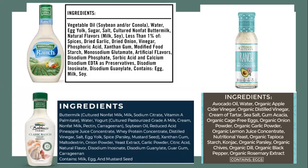I'm not going to go through each one, right? Because we'd be here all day. But again, they even have some MSG in there, right? So that monosodium glutamate, artificial flavors, and so forth. So again, a lot more ingredients, and some of those things you're like, what? I don't know what those are. So again, something to avoid.